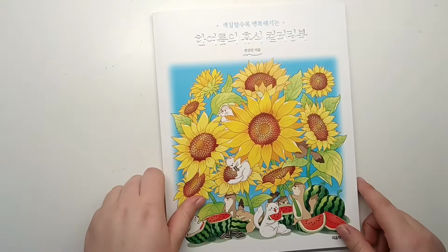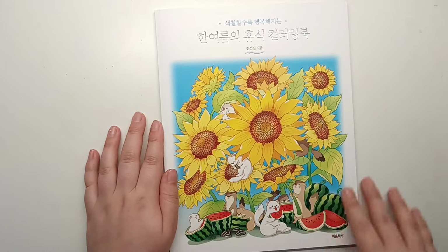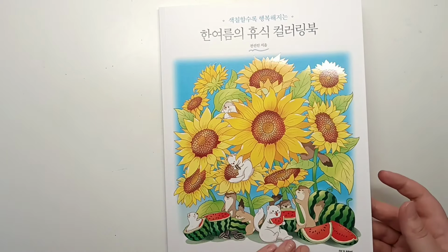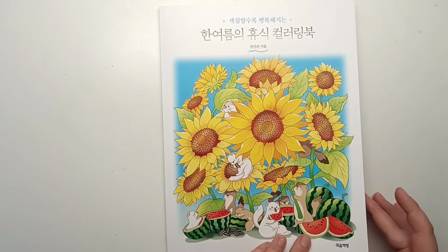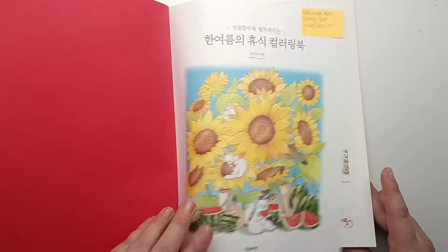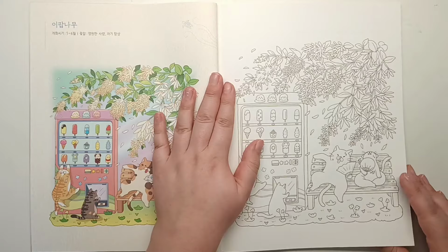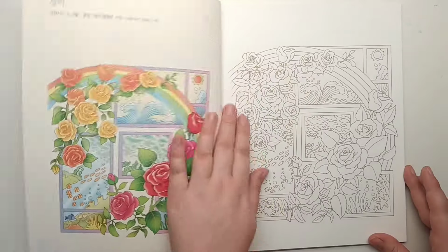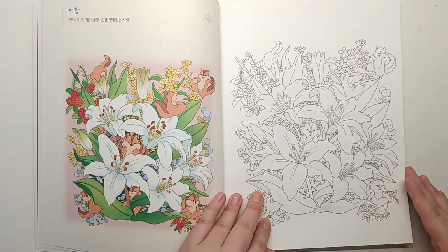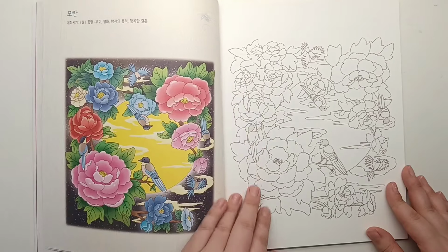Then in the same series we have the Midsummer Rest colouring book. I really love this cover image, the contrast of colours between the background and the sunflowers and the watermelons. It's really, really gorgeous. So again, with this book, we've got the thumbnails of all the different pages and the coloured image on the left and the line work on the right. I think this might be my favourite of the 4 books from this series. I just love all of these images.